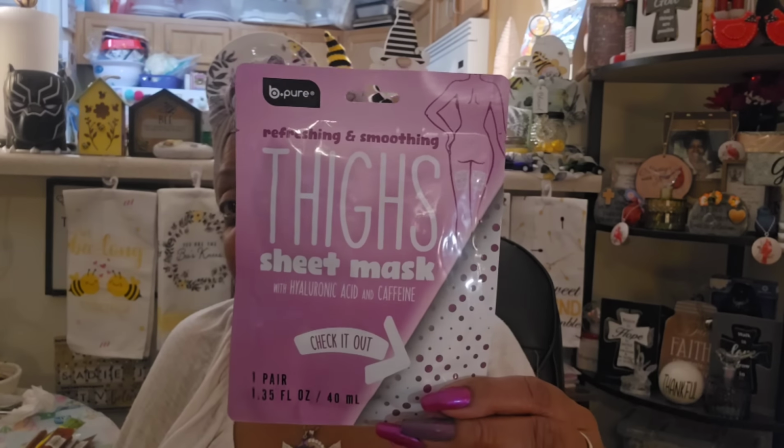Apply each sheet on the back thigh area on clean, dry skin, blah, blah, blah. It's a 10 to 20 minute mask. So yeah, I grabbed it and I'm going to try it because it's not like it's going on my face. So we're going to do it.